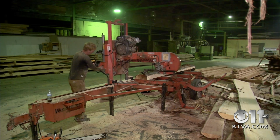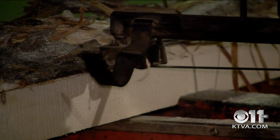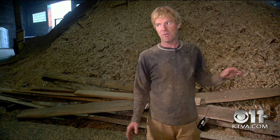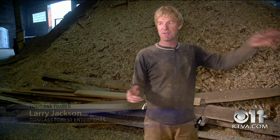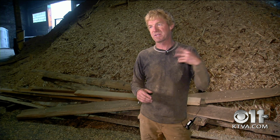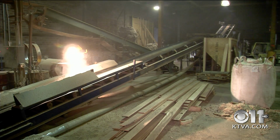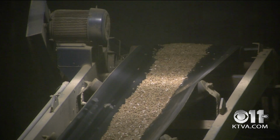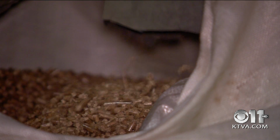Larry Jackson is the owner of Tongass Forest Enterprises in Ketchikan. He's been making custom wood products since 2003. Originally, the first 5 years to 7 years, we just burned all this, and there became less tolerance for the smoke. Jackson installed a pellet machine to put his sawdust and waste to good use. He says it's one of 3 in Alaska. His wood pellets heat the federal building and library in Ketchikan.